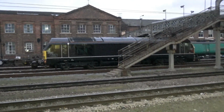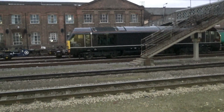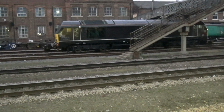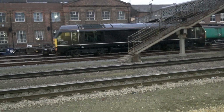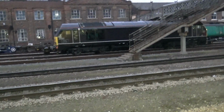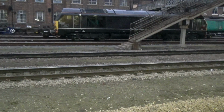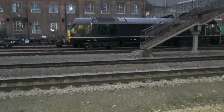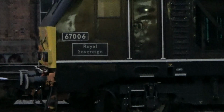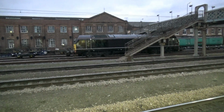So 91131 isn't the only train stored away here. This one's just parked there on the siding. That is Royal Sovereign, the Class 67. The thing doesn't want to shut up, does it? But that's parked there, and I believe that is actually one of the Royal trains. So seeing that just on its own in the siding, it's quite nice to see, isn't it? Yes. Royal Sovereign, as it says right there. It's locked up over there, on its own, but it's there.